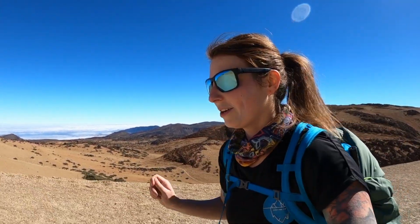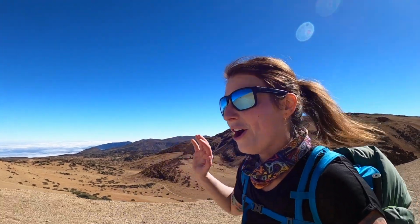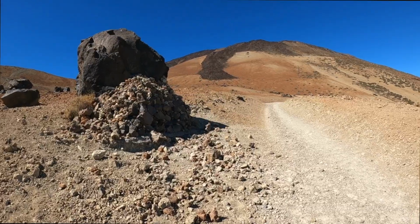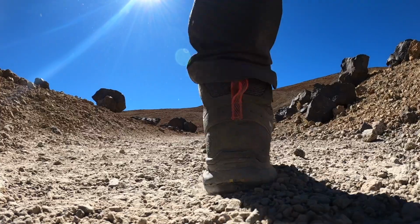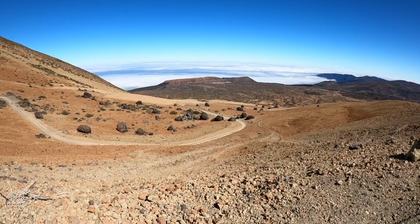Is 150 meters and a crater worth the risk of not being able to get back safely? I mean, I've asked myself this question so many times in the last 24, 32 hours. I promised myself that if a miracle happened and I could get an earlier pass than what I have, I would make it happen.